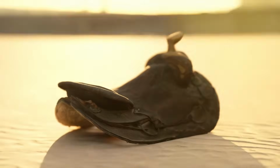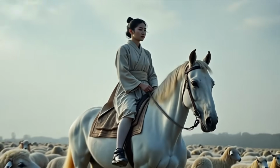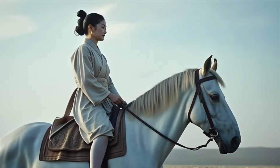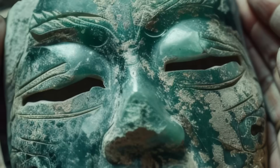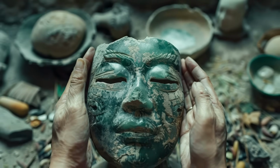The herdswoman who used the saddle was buried in her full riding attire, so this proves that not only men used saddles and took part in herding and traveling. Now let's shift to Guatemala, where an ornate jade mask made by the ancient Maya people was waiting for centuries to be discovered.